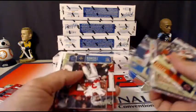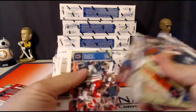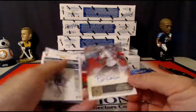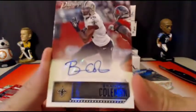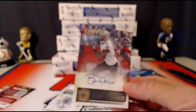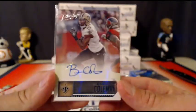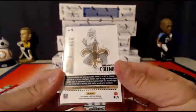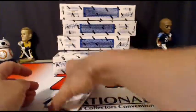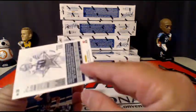Kimdiche, Tunsil, Henry, Michael Thomas, Derrick Henry, all kinds of people. We have a Brandon Coleman. Brandon Coleman is not a rookie auto, but that's going to go to the Saints. Okay, the gold is numbered to 50. Cool. Brandon Coleman going out to the Saints. Sean Lee, extra points, not numbered.